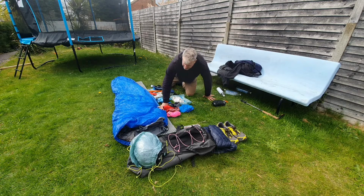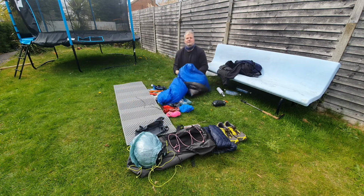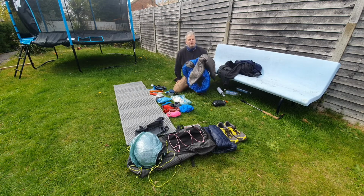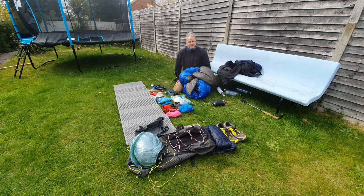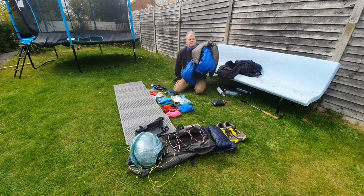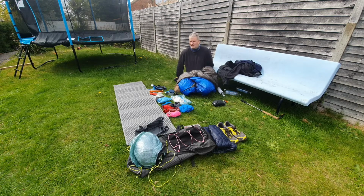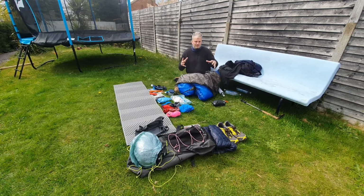What else can I show you? My quilt. I've got two quilts. This is the Valley and Peak Classic 5 degree wide and long. It's really, really good. But the only times I've ever used it has been out of its comfort zone. And I've also got a UGQ down minus 13, all singing, all dancing. Fantastic quilt, which just folds up, compresses to quite big.